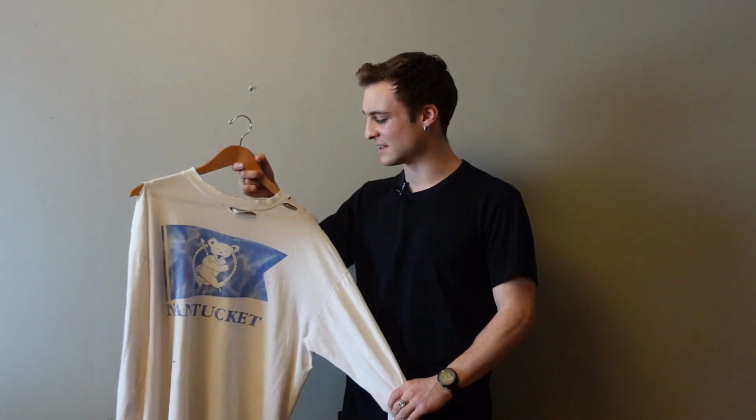This is probably the only vintage t-shirt I'm gonna show. This is a Grateful Dead t-shirt. I don't listen to any Grateful Dead music, and personally, I find the whole band tees, and especially Grateful Dead or Nirvana, really cringy. I think it's so dumb that people are yelling at you for saying that. The fact that there's hype around that is kind of ridiculous.